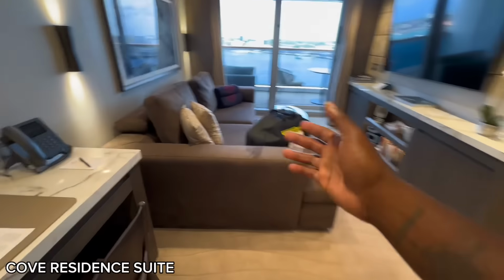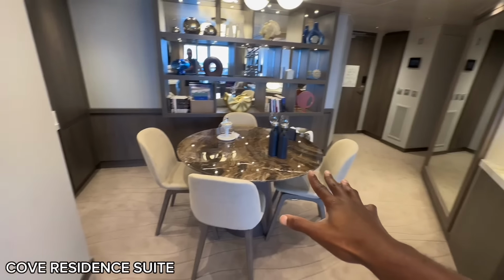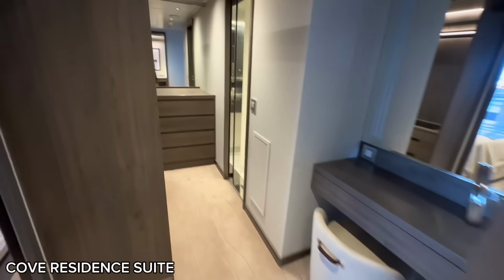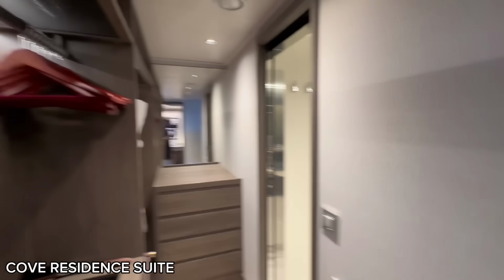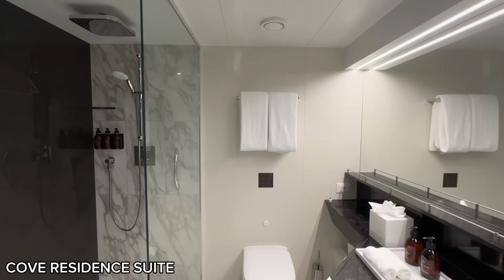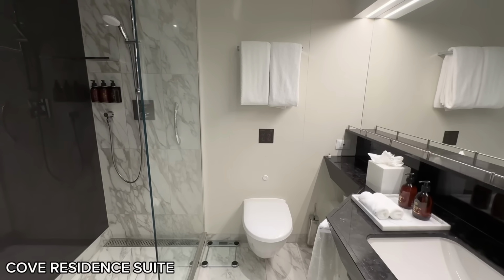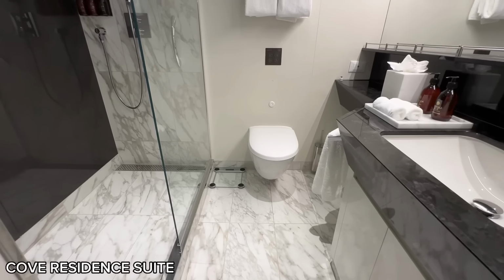Of course, you have a nice larger couch here. You have a work area, a full-fledged dining area available to you. We will head into the bathroom and closet space. Of course, you have more room than the Ocean Terrace and standard suites that they have here available as we head over into the bathroom. Being that it is one of the smaller of the residences, as you can see, the bathroom is exactly the same as you would see in an Ocean Terrace suite.